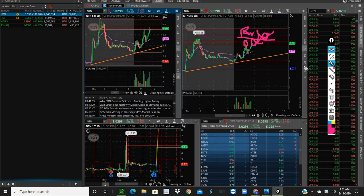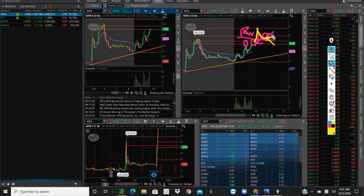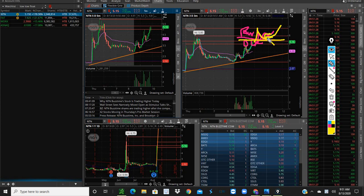And this is kind of where you want to buy it, right here. So it has to go up. Even if it smacks resistance or keeps going, don't chase, you guys. Come back, let it test. You want a good setup, you guys. You want previous resistance to become new support right here, and you want to kind of buy into that.